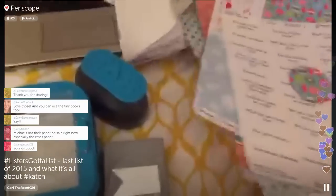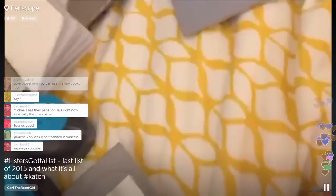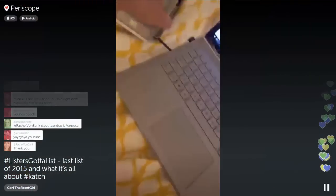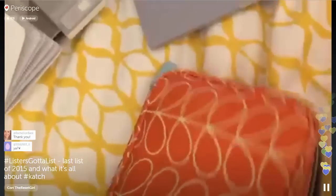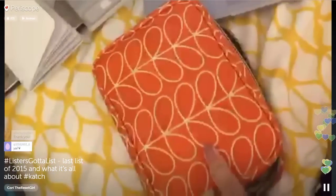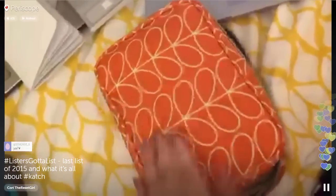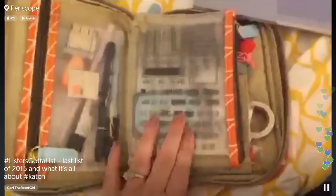Oh, this is what I wanted to show you too about doing Lister's Got a List on the run. See, Michael's has a sale right now. They always have a sale. That's one thing you can count on them, is that they always have their scrapbook paper on sale. So here I have one of those Orla Kiely bags. It's like a beauty organizer bag, but I use this as one of my planner essential bags. And what's cool about this is you can set it up for listing.